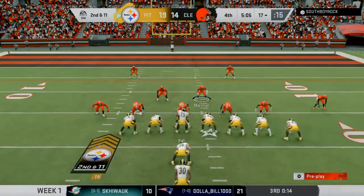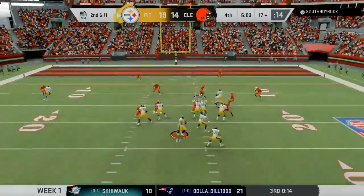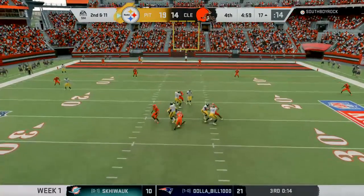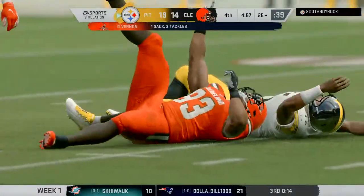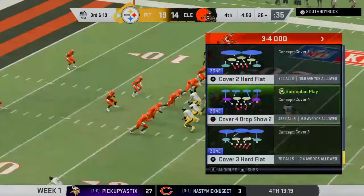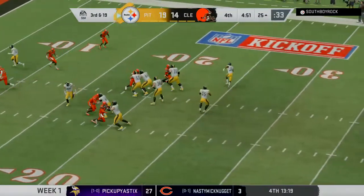Mike, 53, Mike. 2nd and 11. Under pressure, and he'll go down. Back at the 26-yard line. Olivier Vernon coming in with some force for the sack that time.